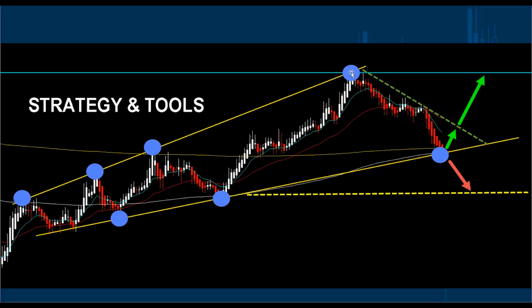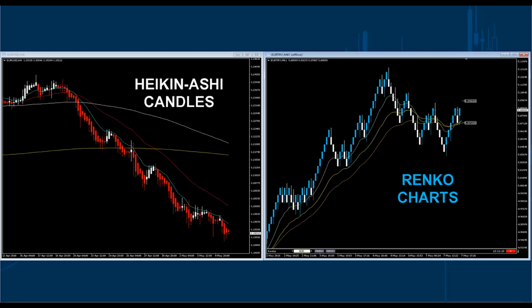And if things don't look very clear in this area and we don't know what to do, we combine or compare our Heikin Ashi candles with the Renko charts, and according to our trading rules, which I explain also in this course in detail, we take advantage of potential setups. Okay, that's how it works.